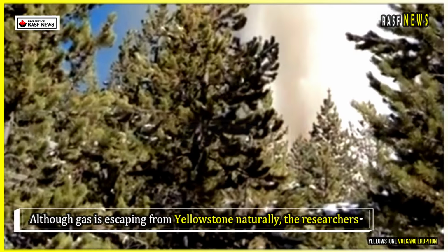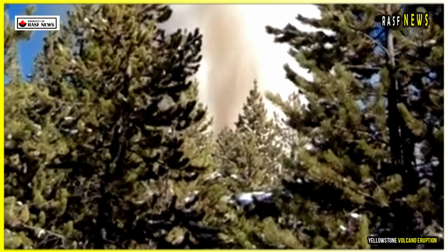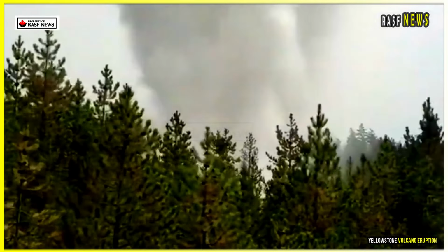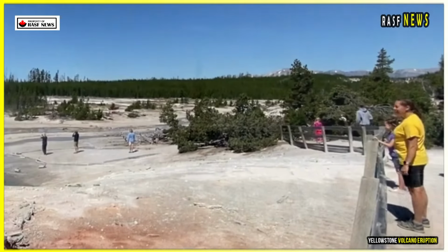Although gas is escaping from Yellowstone naturally, the researchers explained and reassured the public that the volcano is breathing steadily and there is no cause for concern. Although we detected a volatile-rich layer, the bubbles and melt content are below levels typically associated with an imminent eruption.